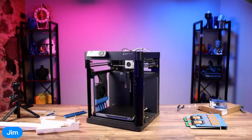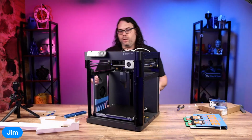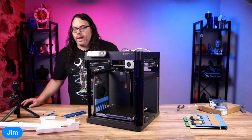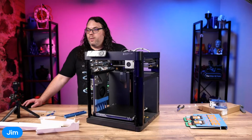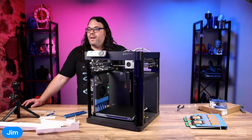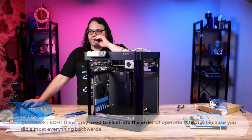What we do know is that I need to find that little black clip and fix that, and I'll do that shortly. Also, we know that if I pop this back up, whoa, I did everything backwards. What do you mean? I didn't do stuff backwards. I just didn't read.